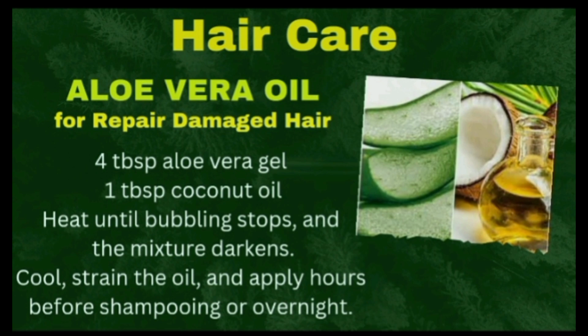Aloe vera oil for repairing damaged hair. Blend aloe vera extract and add coconut oil. Heat until bubbling stops and the mixture darkens. Cool, strain the oil and apply 3 to 4 hours before shampooing or overnight.